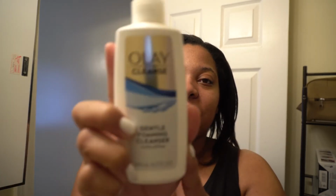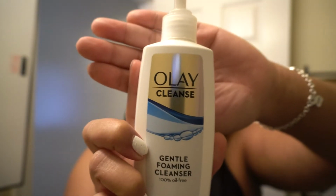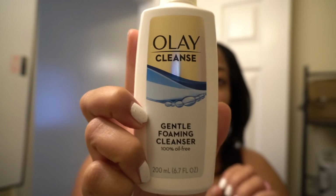I use this as my face cleanser. It is the Olay Cleanse. It is a gentle cleanser, which like I said, I'm cutting back on a lot of stuff. It's oil free, and yeah, I really like it. So I'm gonna go ahead and wash my face with this.